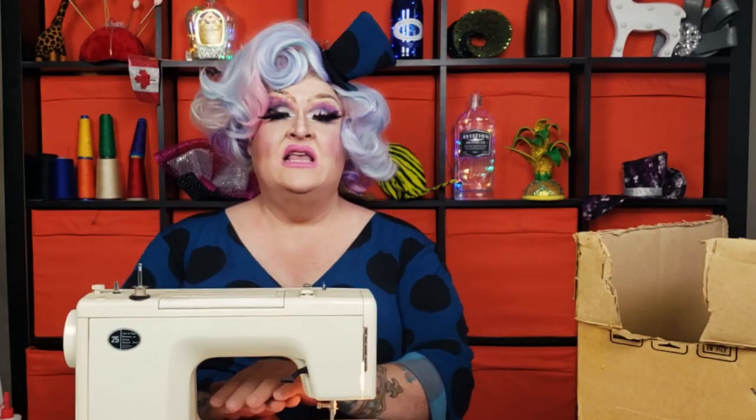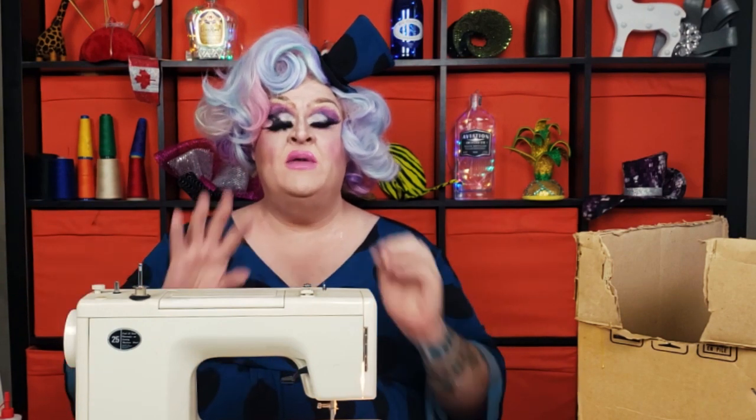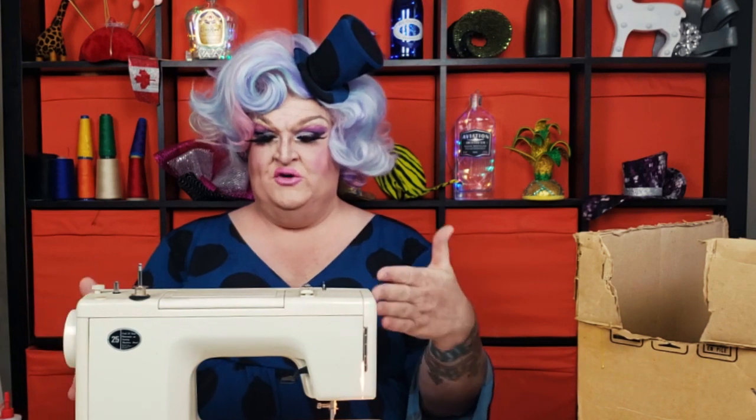I'm just saying. Either way, whether you buy new and keep all of the unexpected swerves and curves that can happen when you're sewing to a minimum, do it. If you're on a budget, this is the way to go. Look at my new machine for $30.